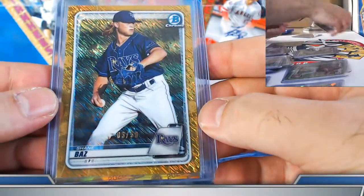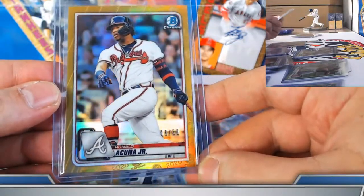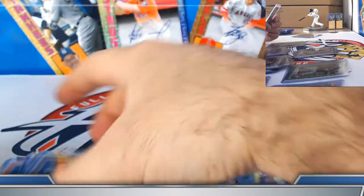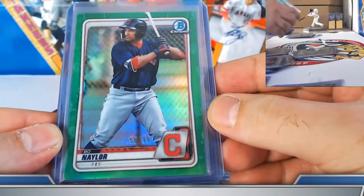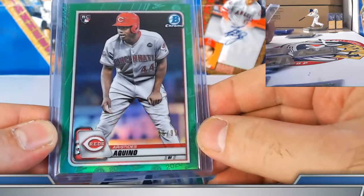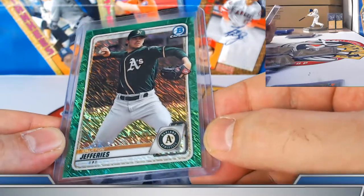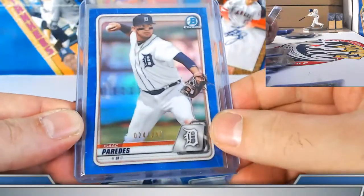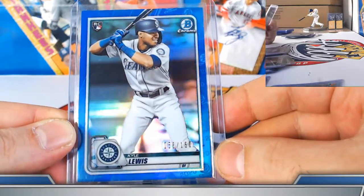Couple of golds on the prospect side. Gold Shimmer, Shane Bays, 53 of 50. And Acuña, nice Acuña Jr. gold, 16 out of 50. Greens to 99, prospect Bo Naylor. On the rookie side, Aristides. And Green Shimmer, prospect Dalton Jeffries. Blues out of 150. Coer on the prospects, as well as Isaac Paredes, and nice Kyle Lewis blue refractor rookie, 56 out of 150.